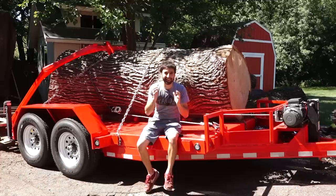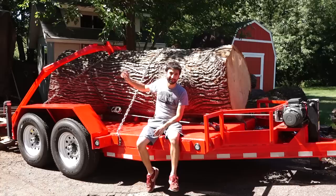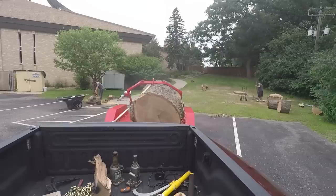So check this thing. No problem getting a log this big up here. This is what this trailer is designed to actually get. Logs this size are right on par with what I had in mind for it. It towed perfectly well, like the smoothest tow I've ever had in my life. It's so smooth, it follows right behind the truck.